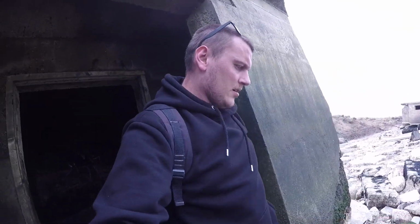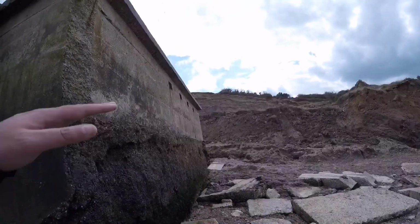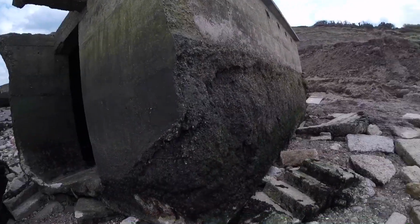How the hell this fell down from the side of that? And it's fell from up there, and it's fallen down gradually and just ended up here. And it's all in one piece.